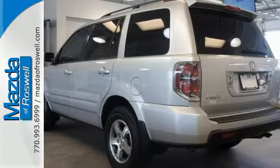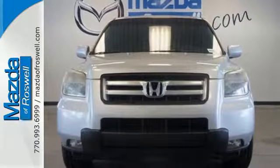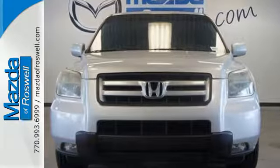This much power, performance, and perks are bound to sell fast. Come in today and see it for yourself.